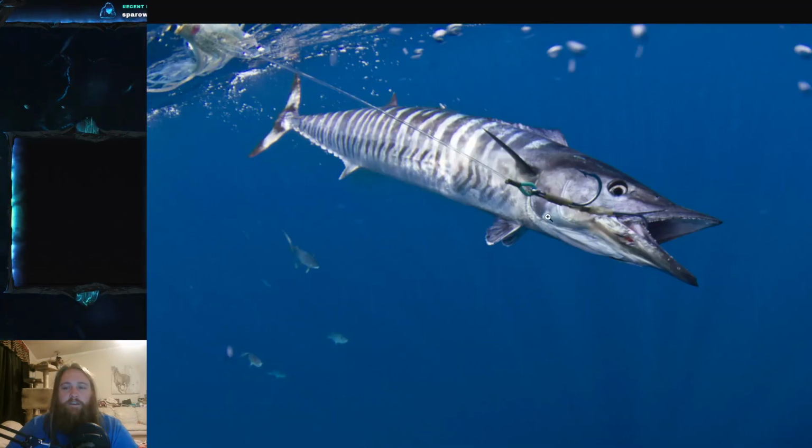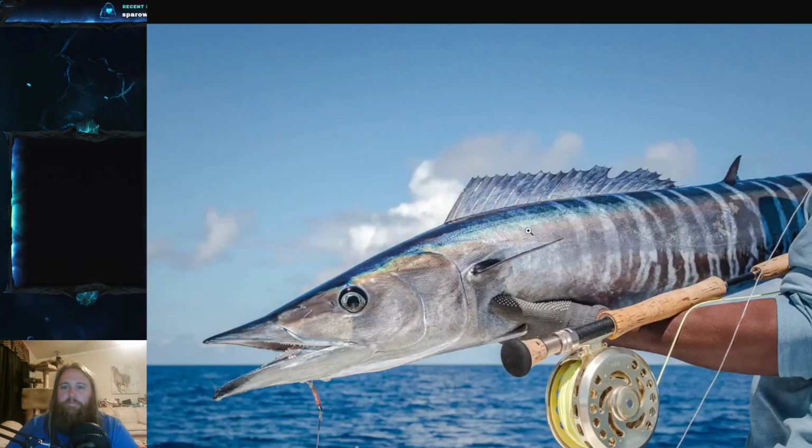And you can see here, this is an underwater camera shot of, I think, a younger one, but you kind of lose sense of depth here. This person is holding up a Wahoo, very prized. And of course they are. They're a good size. You can find them not too far from land, and they're fast. They're a fighting species.